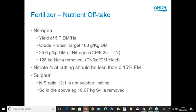So first of all, I want to start with fertiliser applications. And this time last year, this would be 4 weeks too late. Maybe this year I'm on time. I'm not going to talk specifically about fertiliser inputs, but I want to make you think about the nutrient offtake when you take your silage cuts. And I'm focusing today on grass silage.